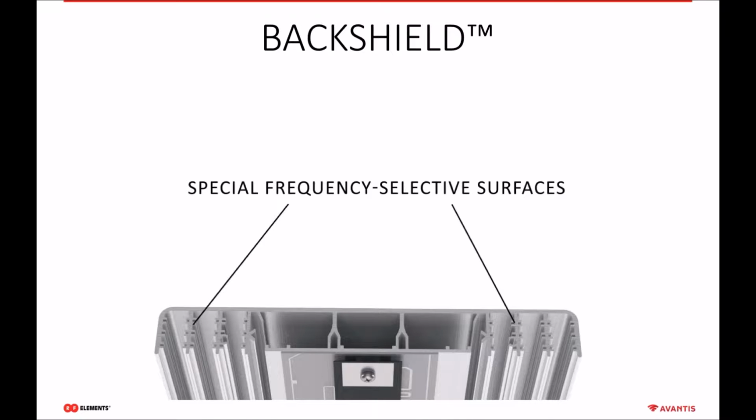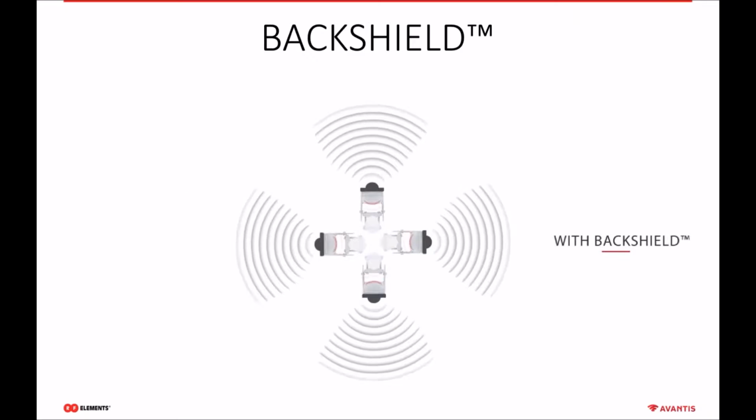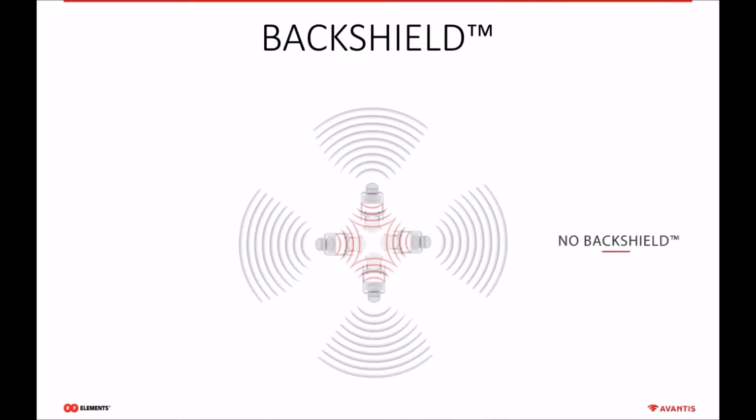The key is the special frequency selective surfaces, and these surfaces are optimized for the particular frequency range where these antennas work. So if you have a 5 GHz antenna, the backshield technology is optimized for that particular frequency range. And these surfaces don't reflect the radiation, but they suppress it. The backshield technology comes integrated with the antenna body directly from the manufacturer. So again, you don't need to deal with this anymore. You don't need to pay anything else. It comes like that. And this is a practical implementation of the backshield technology.